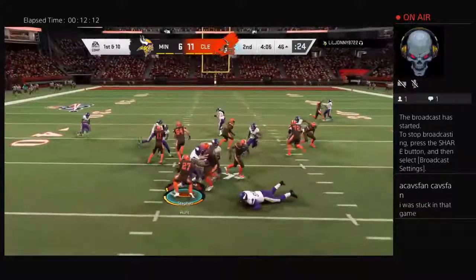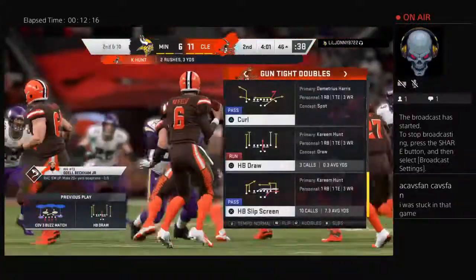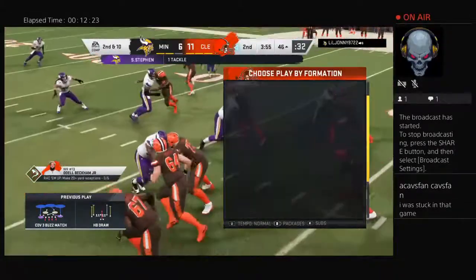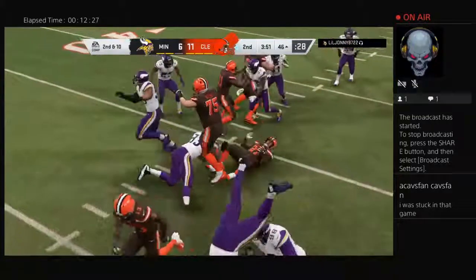Mayfield leaves it for Hunt on the draw. And if there was a lane there, it closed up quickly as he stopped for no gain. 2nd down. You mentioned very early on the need to establish a running game for this young QB. They really haven't been able to do that, though, in the first half. So that means what in halftime?